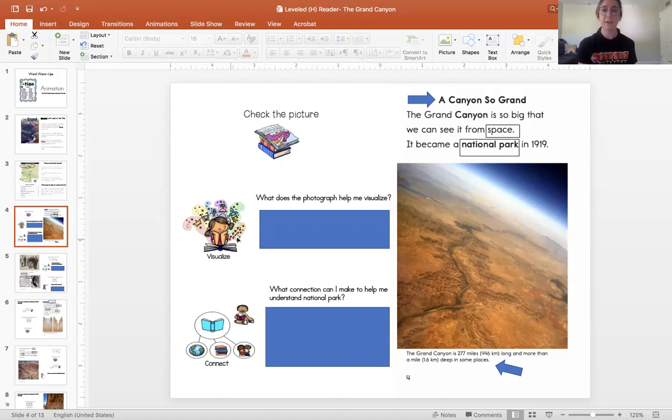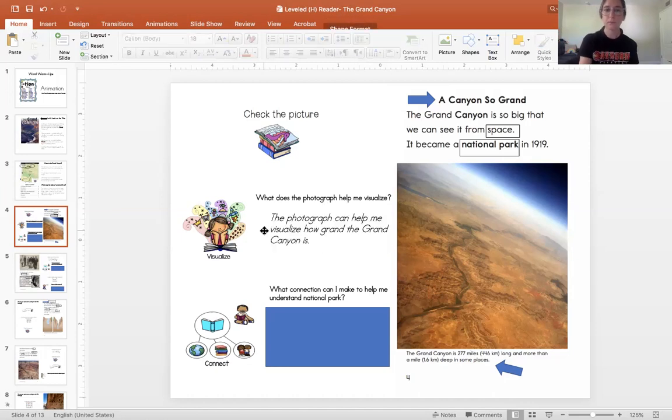What does the photograph help me visualize? So what does the photograph of space help you visualize as a reader? What does it help you see? The photograph can help me visualize how grand the Grand Canyon is. I can see this from space, which is really, really far away. So I know that the Grand Canyon must be really grand. And this photograph helps me see that in my mind.